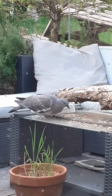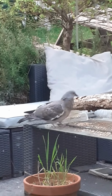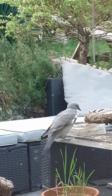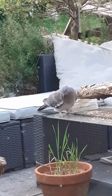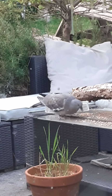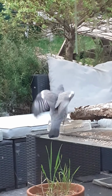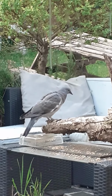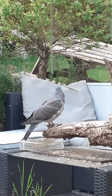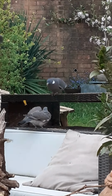Now, that's just so beautiful. In 4 years now, I've lived here and improved the garden every year. It's the youngest Woody I've ever seen. Look at it. There he goes over to see his mum over on the table.